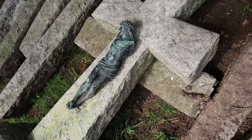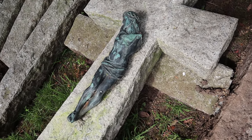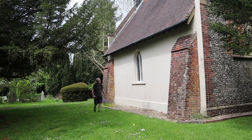And dear Mr. Jesus is armless. It's a shame. This tree's seen better days. Hollowed out.